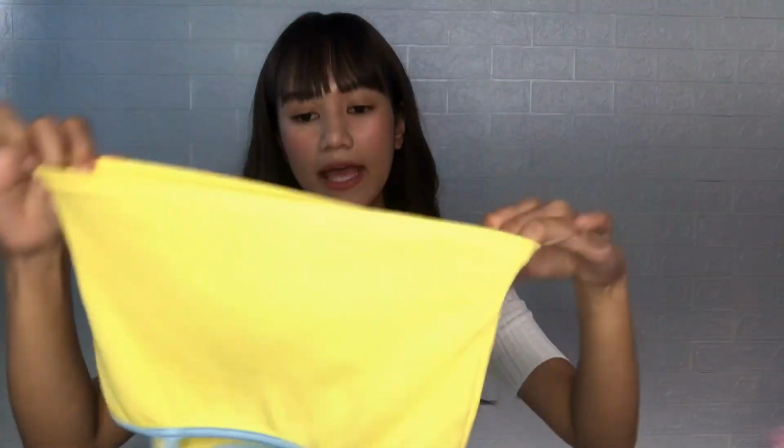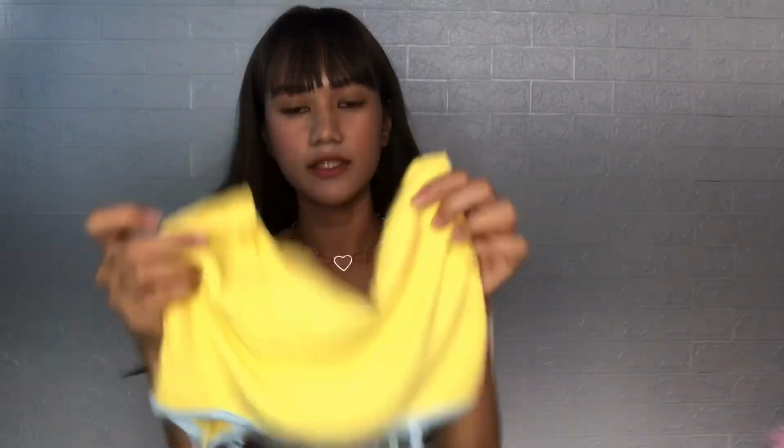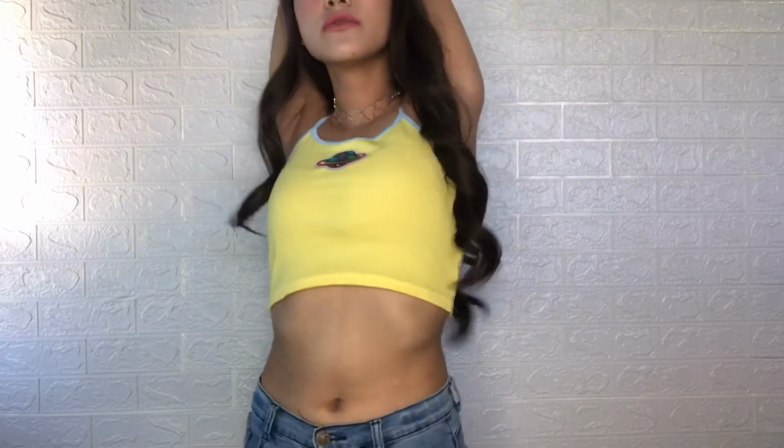It's ribbed, and it's good rib material. Like, it's stretched. Like, this is all the stretch you can get from this top, and I love it so much. Sobrang lambot niya rin. And it's a real patch, patch talaga siya, hindi siya yung parang print lang. And overall, I think this top is just really, really cute. I love the color, I love the yellow and then this light blue combination. 10 out of 10.